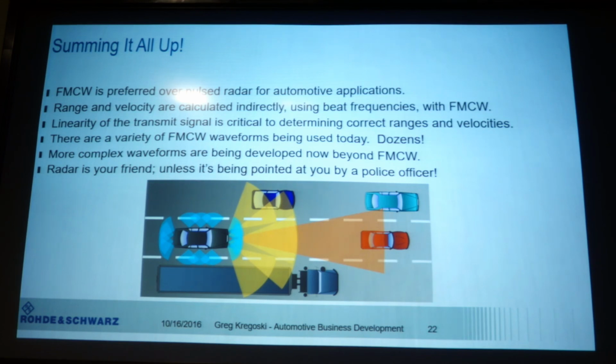Tesla just announced that they improved their radar capability.